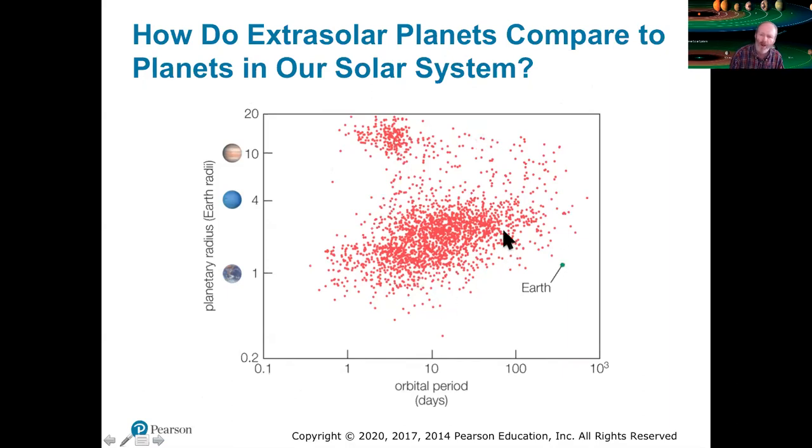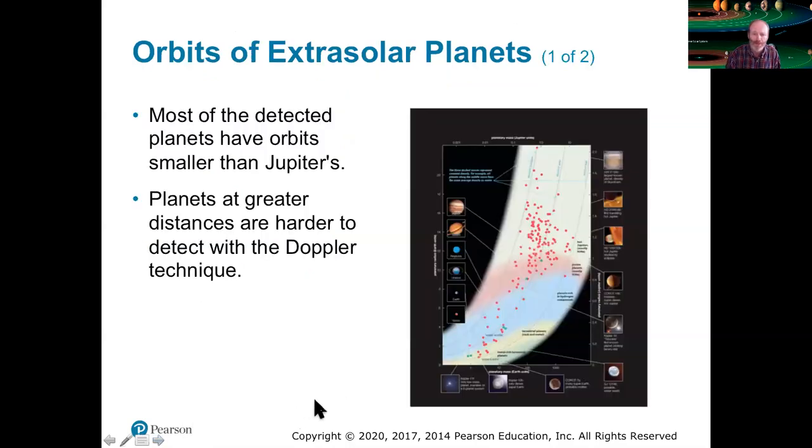Why are there so many over here? Well, here's the thing. It's not that there are more like this. Those are just easier to find. It's easier to see a star doing this, back and forth, back and forth, back and forth, than it is to see a star doing back and forth, back and forth. So yeah, it makes sense that these are the ones we're going to see, the ones that are moving faster.